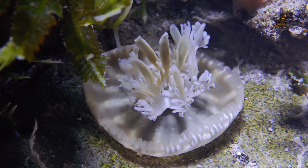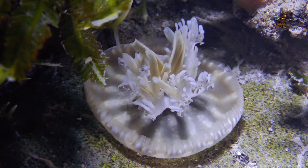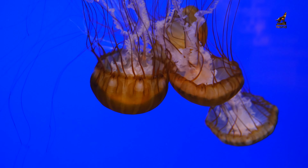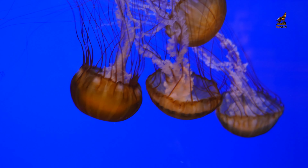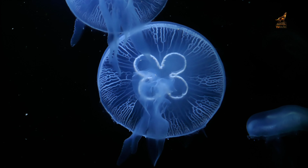Jellyfish are often used as educational tools to teach people about marine ecosystems and the importance of conservation. They can also serve as indicators of environmental change, providing information about the health of marine ecosystems.